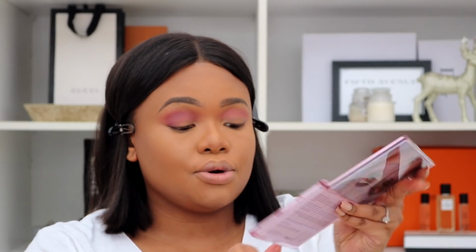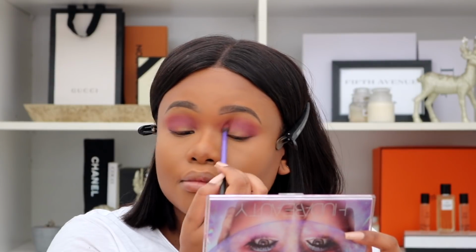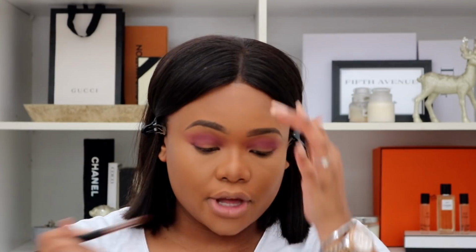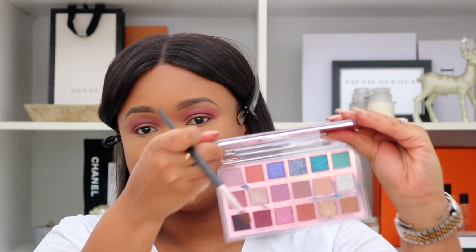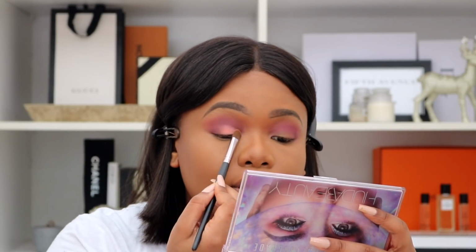But yeah, I think we're just gonna go in with some soft tones. I'm not looking to do anything too crazy. Let me just get into Karma, into my crease. So right now I'm using the shade called Hot Mess, and it's a deeper mauve that I'm just placing in the crease. On my actual lid space, I think I'm gonna just pack on Utopia, which is this more peachy pink. I'm just gonna pack that on. That's more feminine than I thought I would look today.